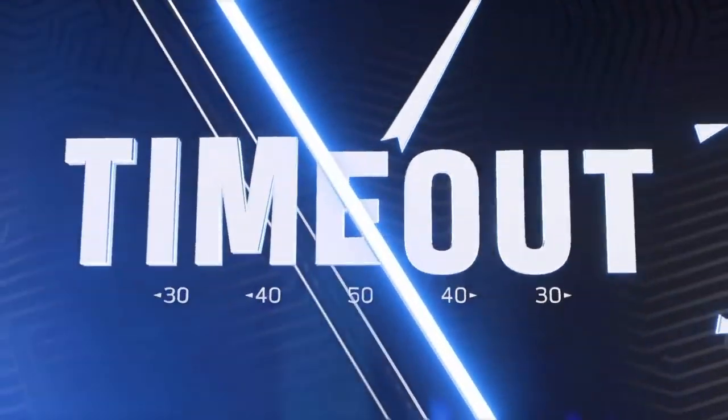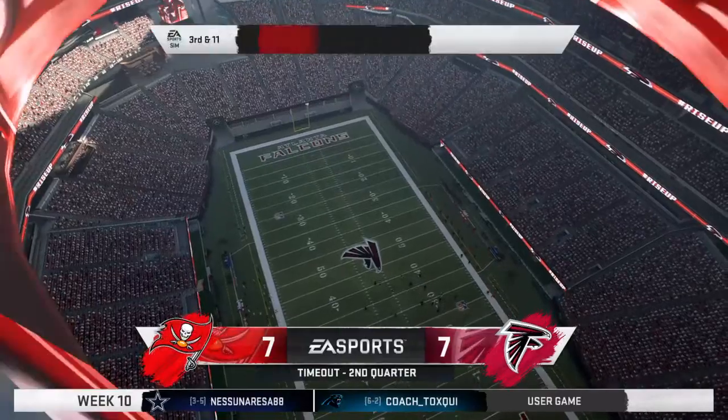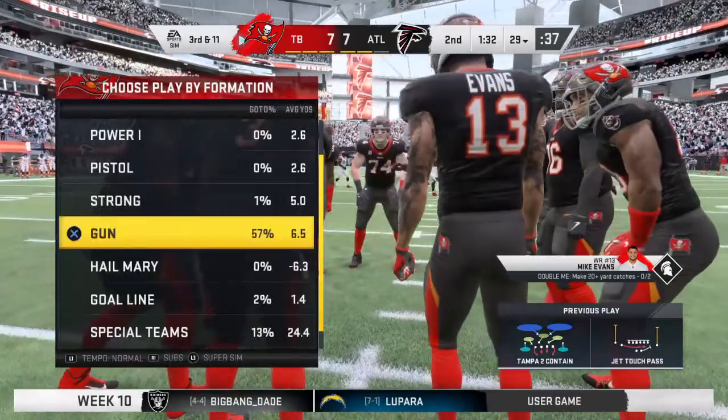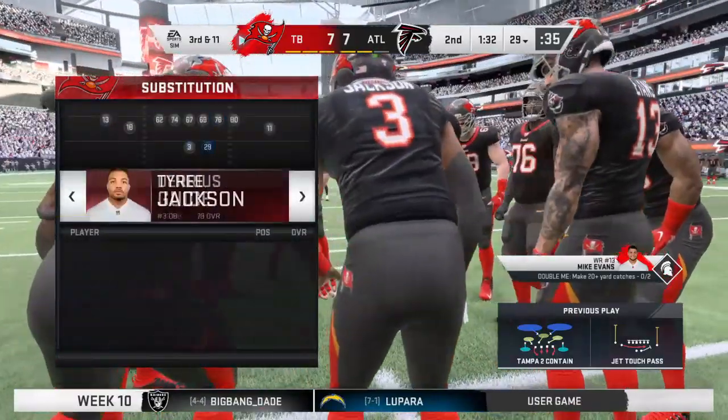Reinforcements come in as they're going to stop him behind the line. Now the Falcons are going to use one of their timeouts as they'll talk it over here before what will be an important 3rd down.